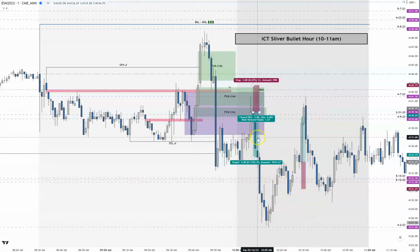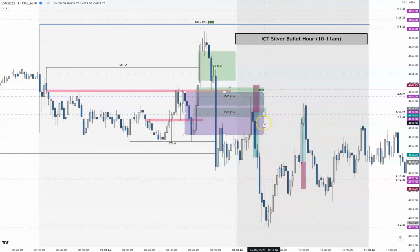Okay, done. So what if you missed this? Where could you have gotten another trade? Well, also plays into the 22 model. You have a break of structure here.